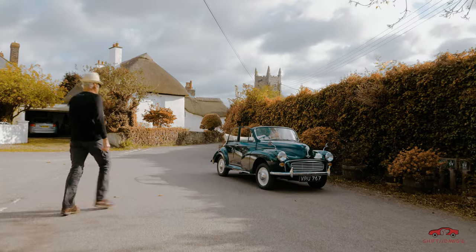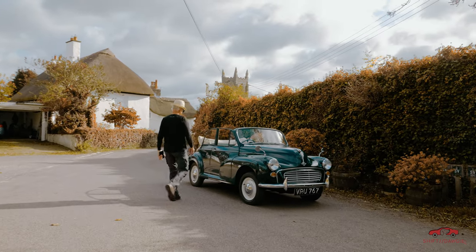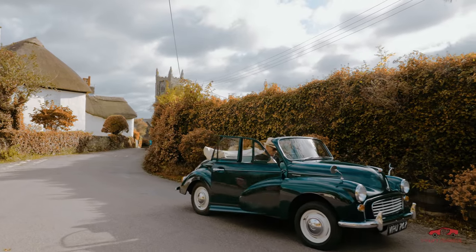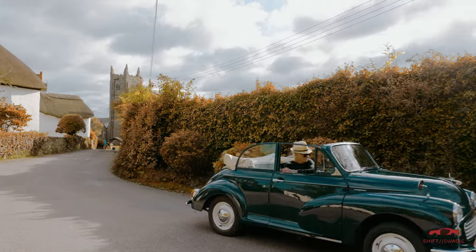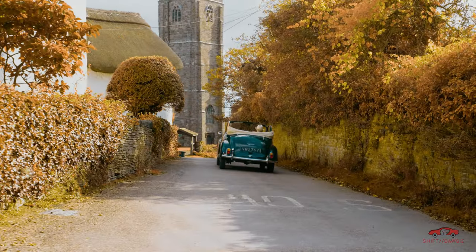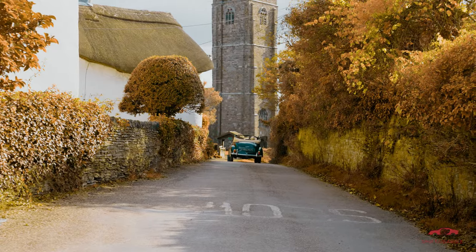My name's Martin Batt. I'm the owner of a 1958 Morris Minor Tourer, which is the convertible model of the car. It's been in the family actually for around about 45 years. I actually bought it back in 1977 for £100.